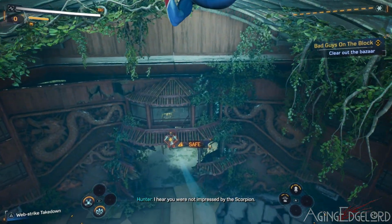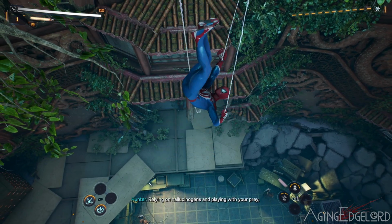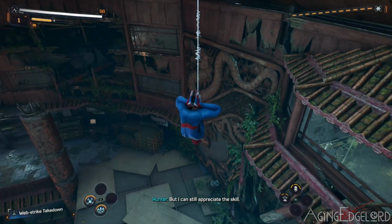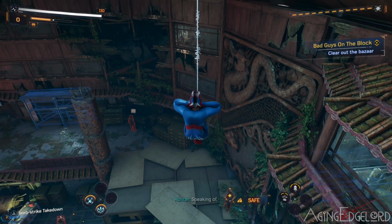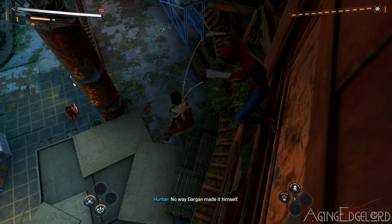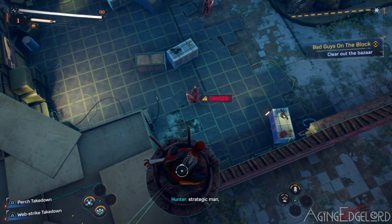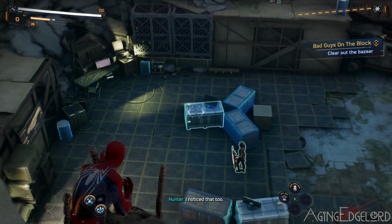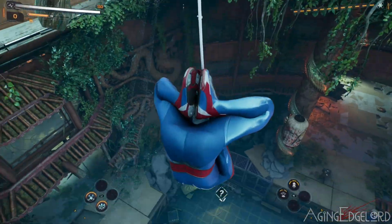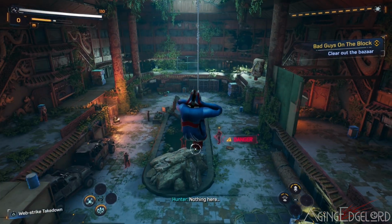I hear you were not impressed by the Scorpion. It's not that I wasn't impressed. Relying on hallucinogens and playing with your prey, it's just not the way I hunt. But I can still appreciate the skill. Speaking of, did you take a look at what is in his poison? Hell of a cocktail. No way Gwen made it himself. Maybe, but I never took him to be a strategist. He surprised me. I noticed that too. Who's there? Nothing here.